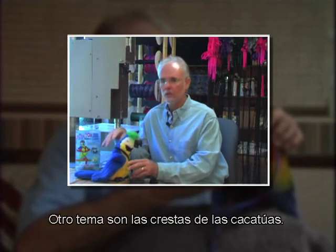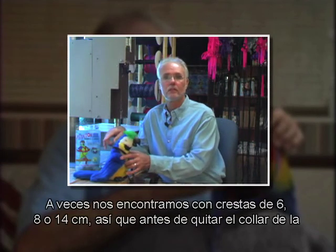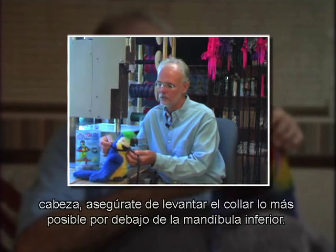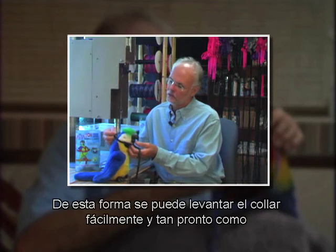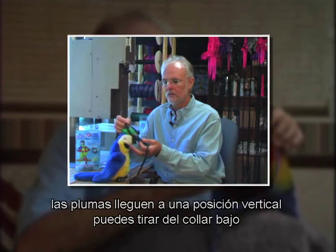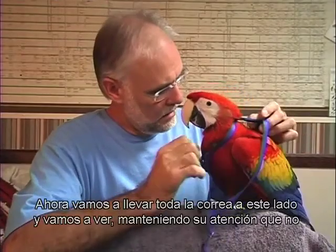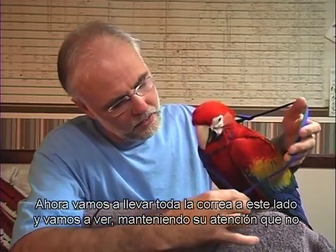Now we also have an issue with the crested cockatoos. Crested cockatoos, sometimes they have crests that are 4, 5, 6 inches long. What we need to do with those is make sure that before you take the harness off of the bird, you raise the collar all the way up below the lower mandible. That way you can slowly lift the back of the collar up. As soon as the feathers get to a vertical position, you can pull the collar underneath the lower mandible and pull it straight up. Hopefully he won't fall off of the table. Okay, now I'm going to pull all of the extra strap material over to this side.